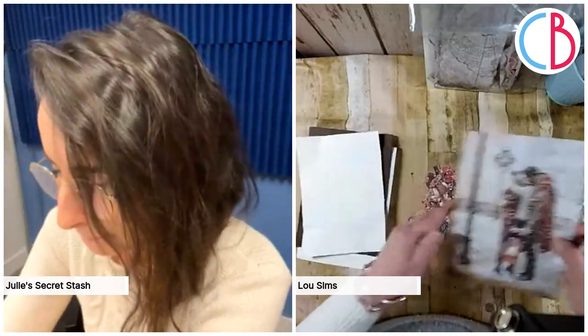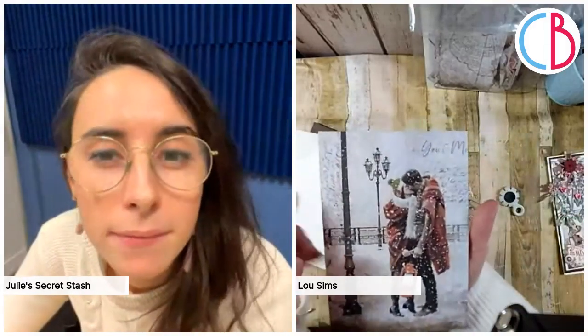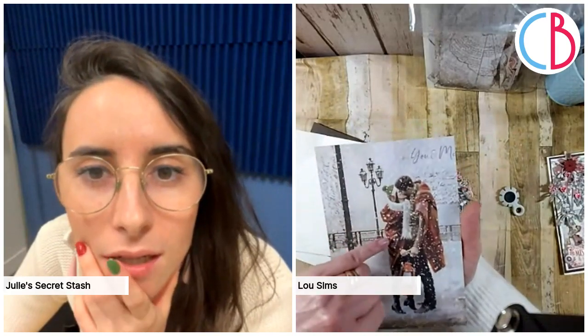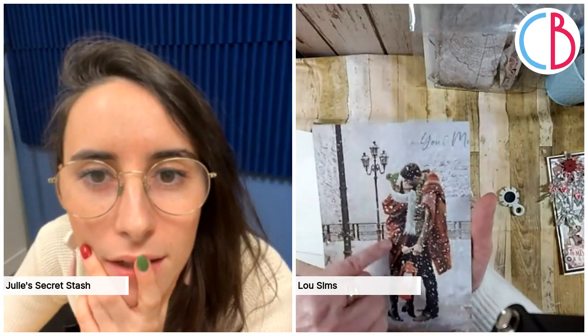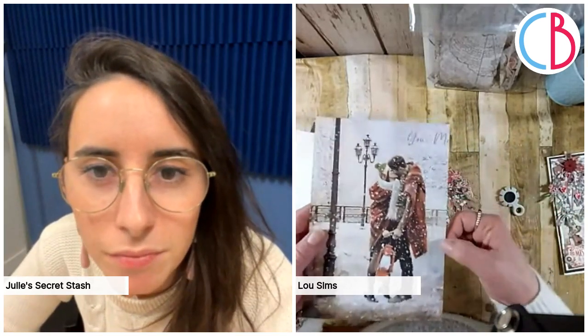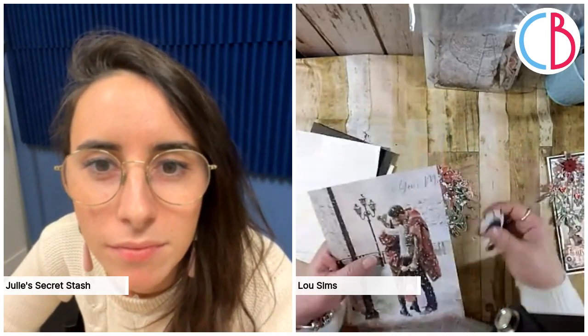So as I was saying, in the actual topper design itself, I could have easily gone for some greens instead of the brown, or I could even have gone for a beautiful red. So there's lots of colour options, or where we've got the background there, a really lovely warm grey.